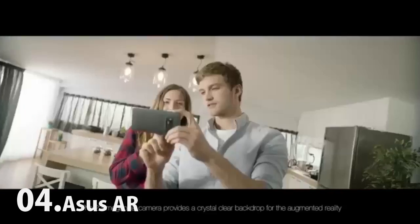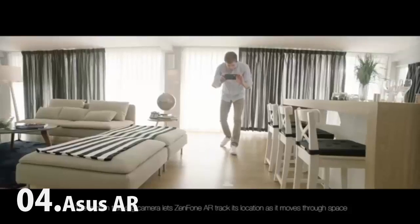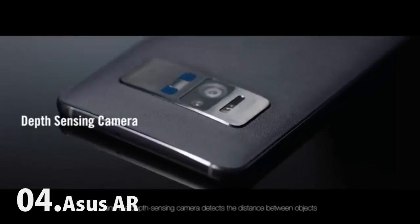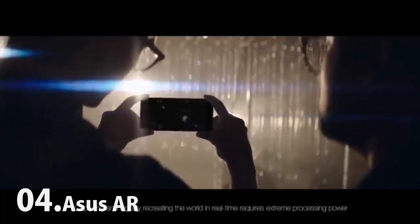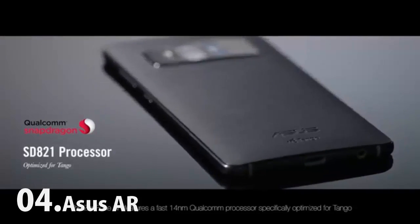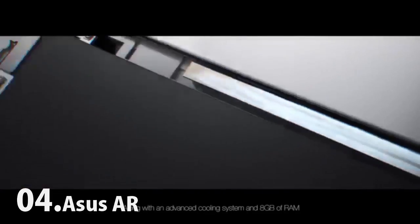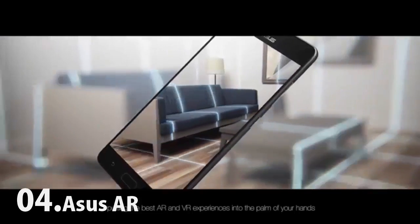The 23-megapixel camera provides a crystal-clear backdrop for the augmented reality. The motion tracking camera lets Zenfone AR track its location as it moves through space, and the depth sensing camera detects the distance between objects. Capturing and digitally recreating the world in real time requires extreme processing power. The Zenfone AR features a fast 14-nanometer Qualcomm processor specifically optimized for Tango, along with an advanced cooling system and 8 GB of RAM, putting the best AR and VR experiences into the palm of your hands.